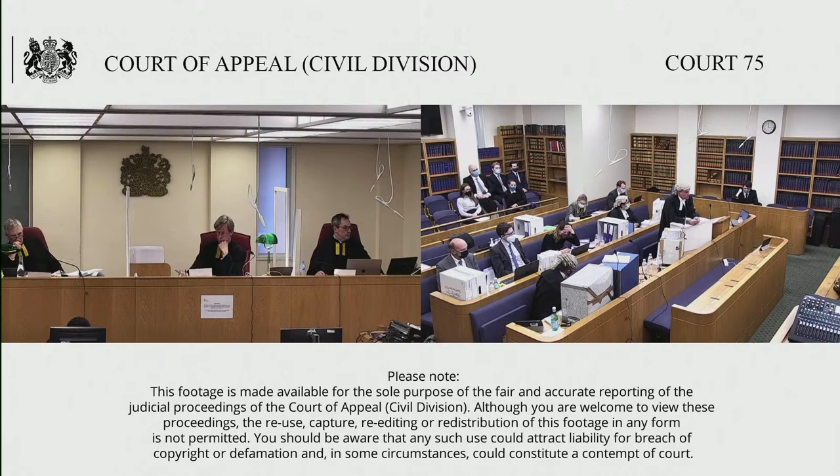So, just to summarise my submissions, we say if the judge had approached the case on the correct basis, looked at whether there was, in fact, any synergistic or non-obvious interaction, he ought to have held that there wasn't, on his own findings, that there was no interaction between the two parts of the molecules. And on that basis, he should have held that this was a case that falls into the collocation principle. And we say that's not an unfair conclusion.